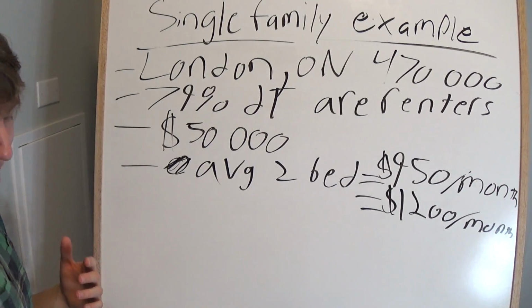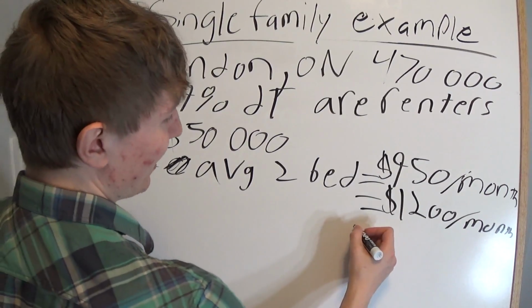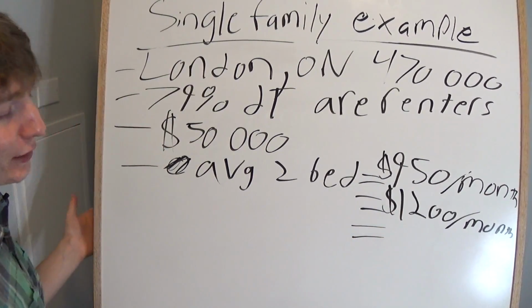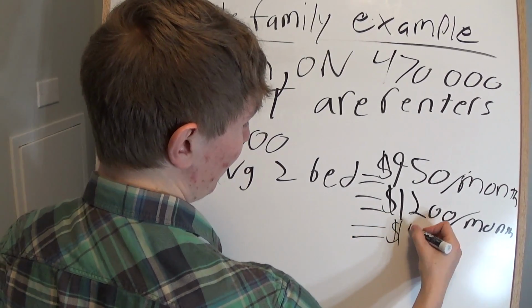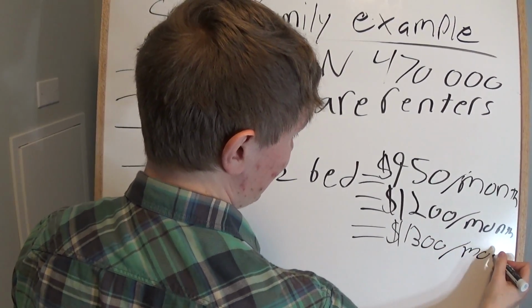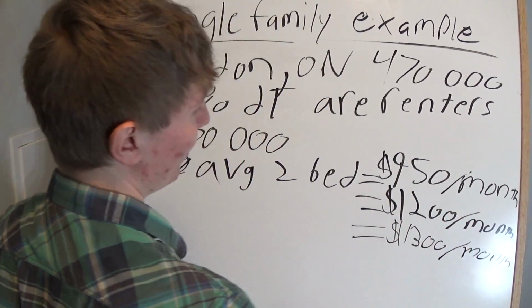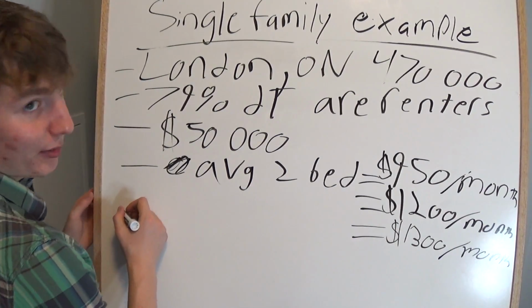And so the place that I was looking at was nicer and a little bit bigger. So the place that I was looking at, theoretically I could get about $1,300 a month, but we're going to be conservative, like I always am with all of my estimates, and say that I would only get $1,200 a month. So what other things should I include here?